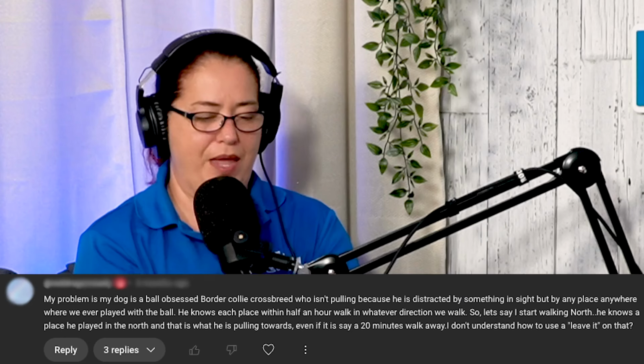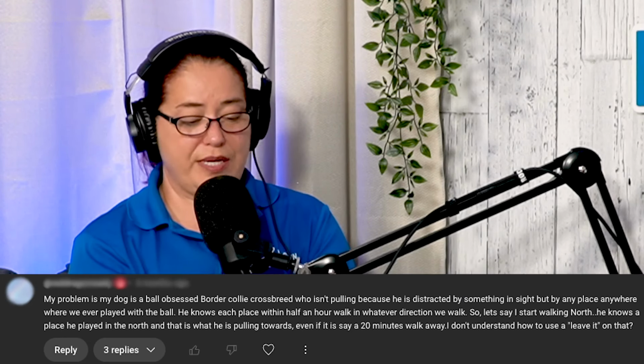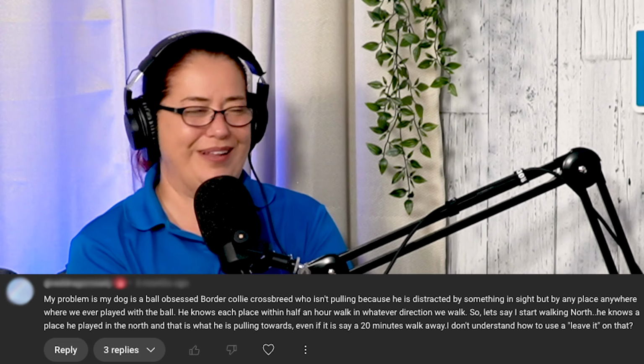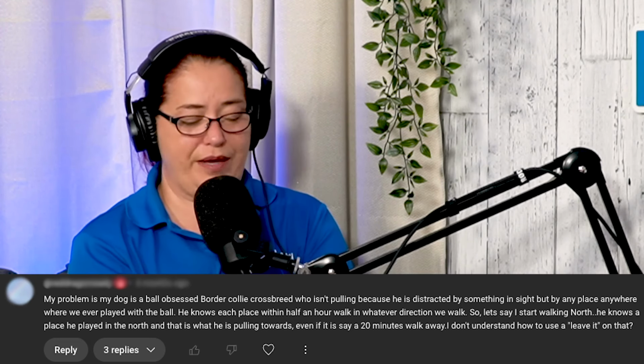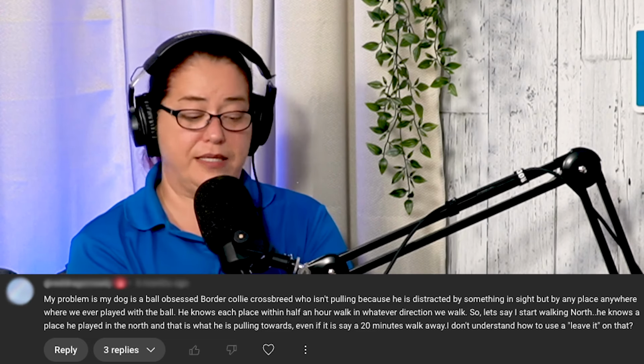Glasses time. My problem is my dog is a ball-obsessed border collie crossbreed who isn't pulling because he is distracted by something in sight, but by any place, anywhere where we ever played with the ball. Oh my gosh. This could be my life with every single toller I've owned. Also with Ned and any type of water, which is a good thing because we can help you because, of course, these problems did not continue to exist.